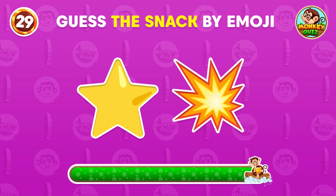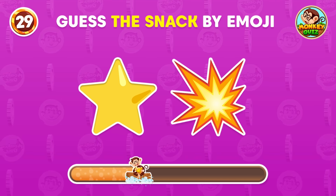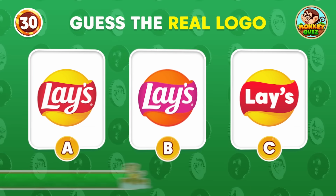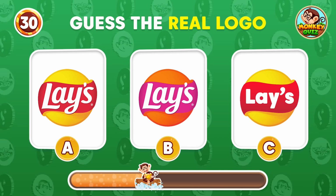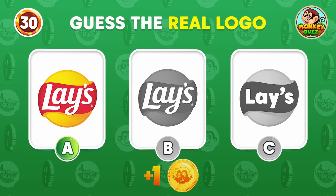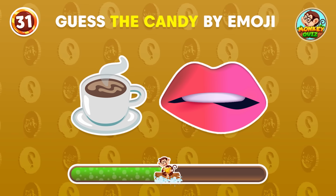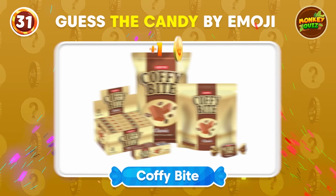Can you guess it? Starburst! Which logo is correct? A is the correct logo. Do you know this candy? Yeah, it's a coffee bite.